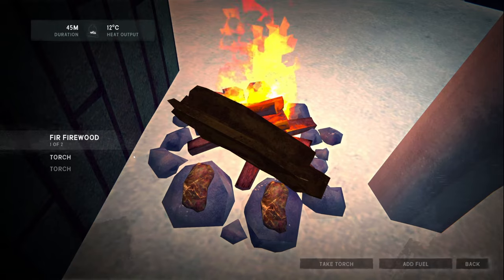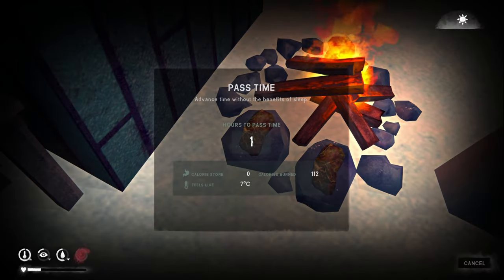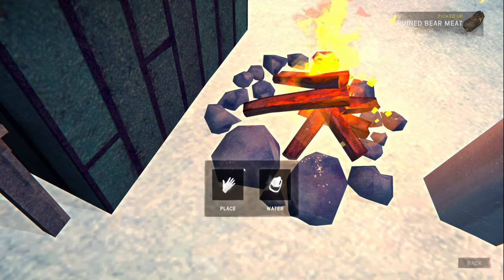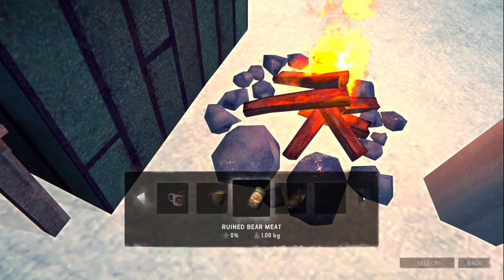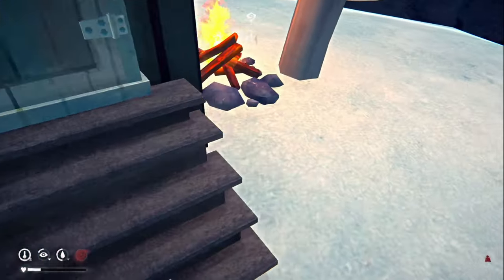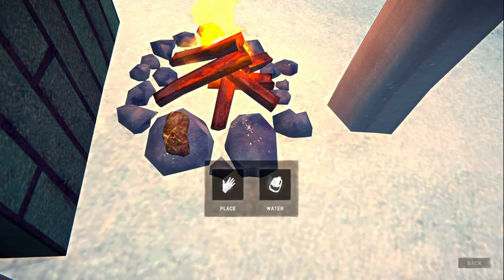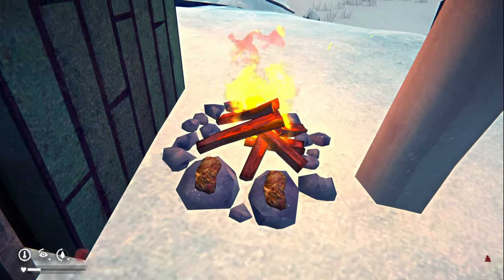Need another firewood here. Actually, I'm gonna time lapse this in case the wind hits. Okay, I think we're good for another piece of wood. Oh, stand by. Do I have some with me? No, that's the cooked meat, isn't it? Rancid. Okay, doesn't matter. Cool. Okay.